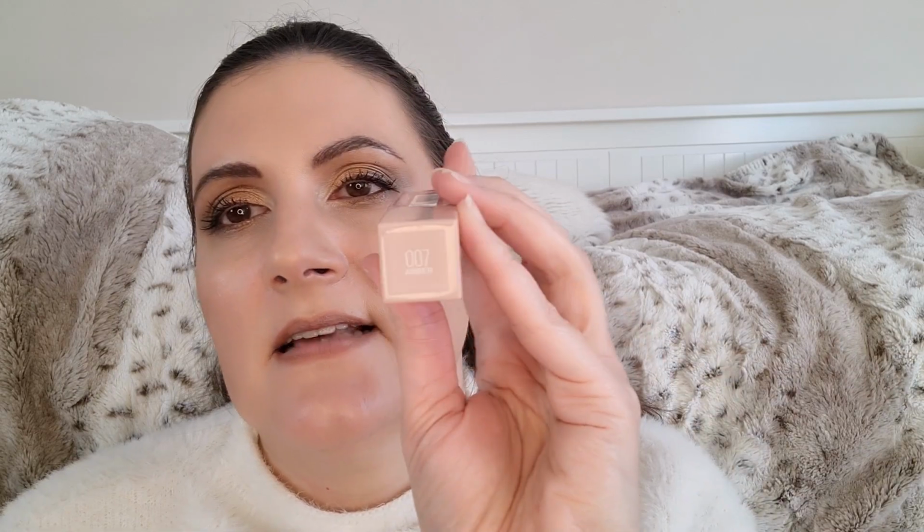So my most used nude lipstick is again not available anymore. It's from Marc Jacobs. I have a mini of it, and also the lip pencil and the lip gloss. It's Sugar High. Love this color so much. This is the perfect pinky nude, but since it's not available anymore, I'm going to ignore it. And third most used product is from Maybelline, the Lifter Gloss in color 7 Amber.